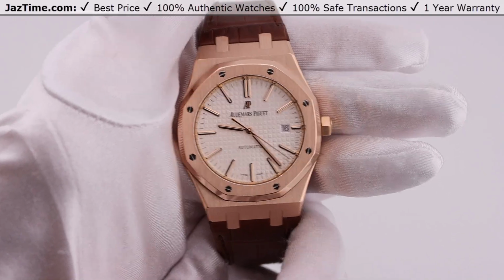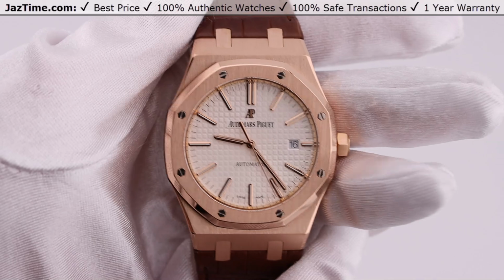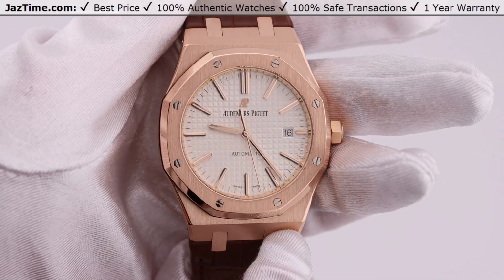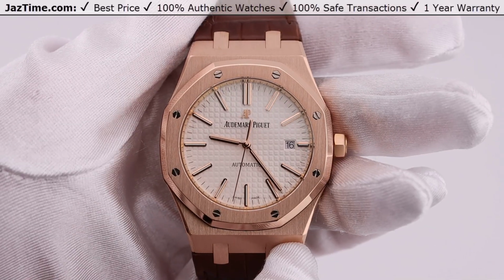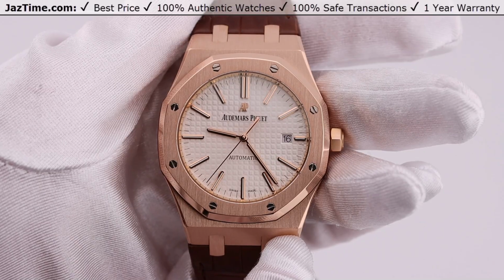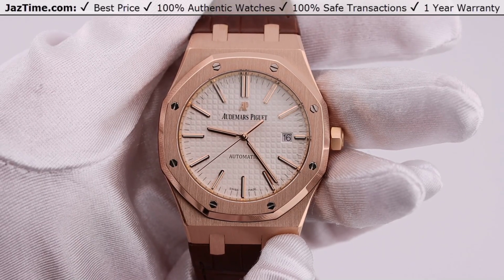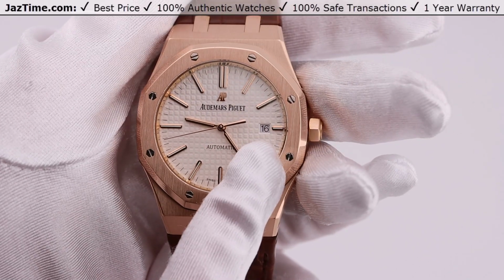Now the dial, as you can see here, it's a white. It has a grande tapisserie. They also call it silver, but AP actually has, as I said, they use the old movement on a bigger case. So as you see, the date is actually more toward the center.